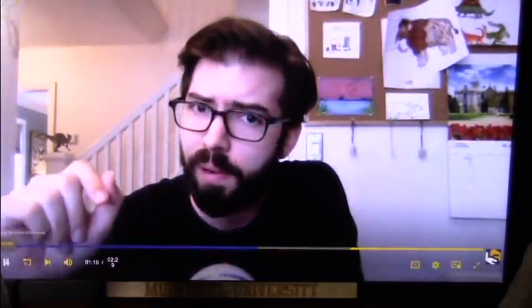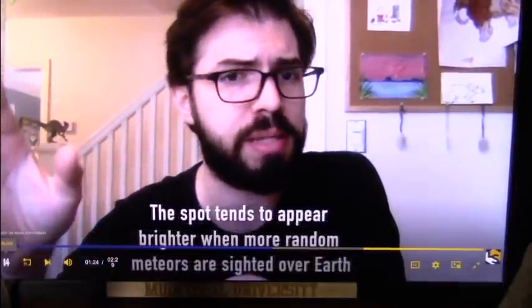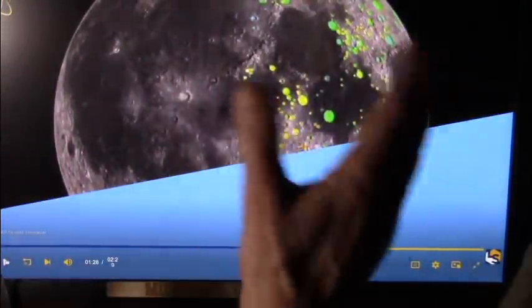In a new study published this month in the journal JGR Planets, astronomers tried to figure out why. After looking at 14 years worth of lunar photos, they figured out that the spot tends to appear brighter when more random meteors are sighted over Earth. All right, more random meteors are sighted over Earth. We're going through a dense region in space. Basically, that's as simple as that.